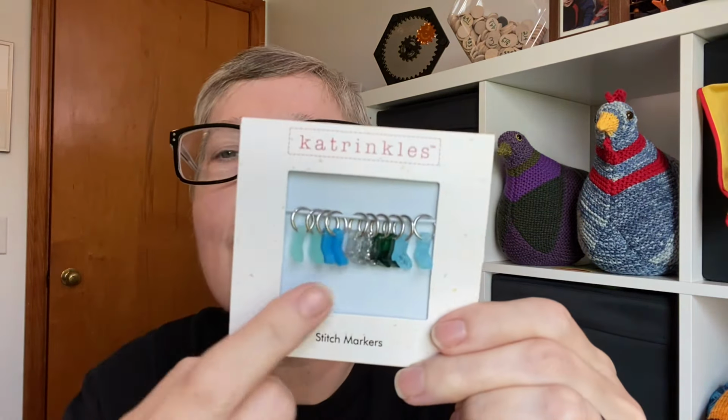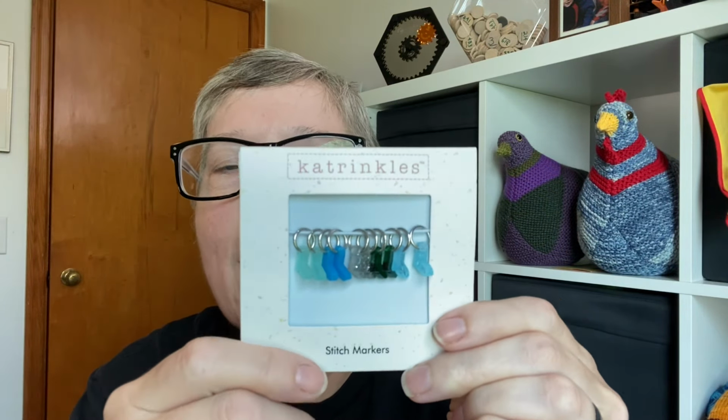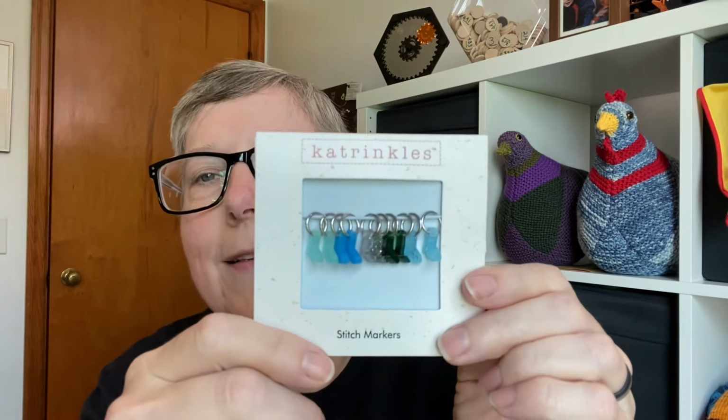Now, additionally, in the bag, there was a set of stitch markers, and they're all different little colors of socks, and these come from Trinkles. I haven't opened up this pack yet, but those are super cute. There are a couple of glittery socks in there I really like.